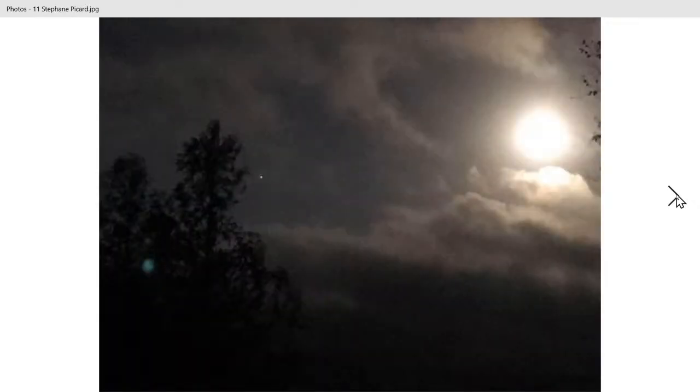And Stefan Picard sent this one, Mars by the trees. Yep. Oh, yes. Indeed. We've had Mars and the moon running through a few conjunctions over the last couple of months. I guess we'll probably have another chance coming up in the next month or so.